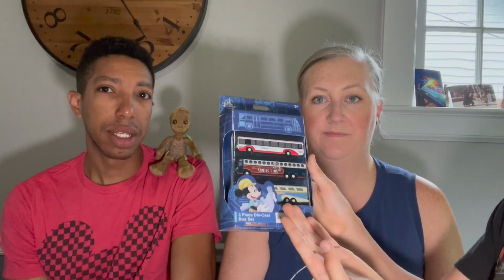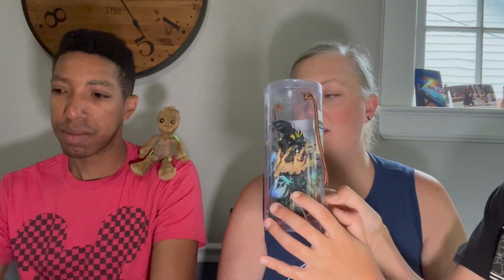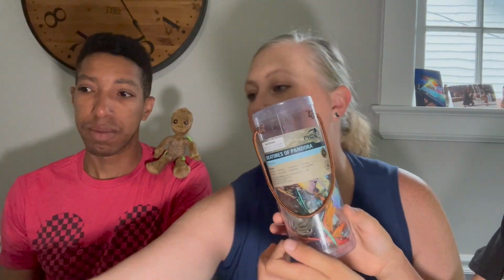And then this one has all the Disney buses: Disney Transport, Cruise Line, and Magical Express. And they're magnets. Landon also chose these: Creatures of Pandora. Three Banshees, Hammerhead, Dire Horse, and then some I don't even know how to pronounce.